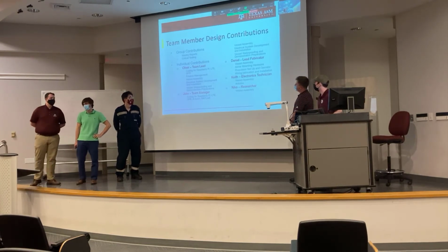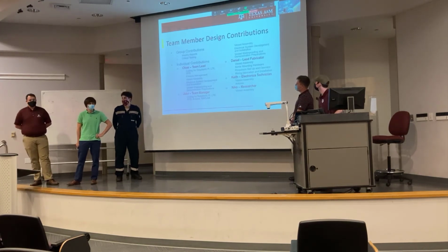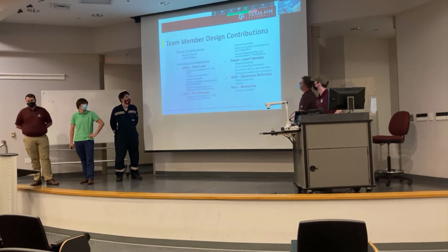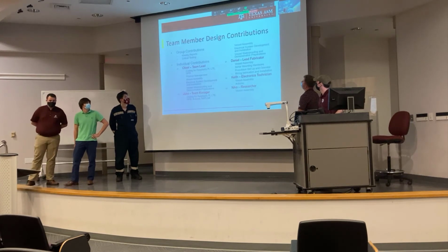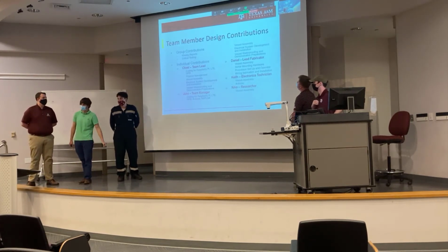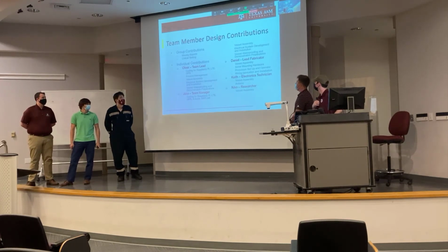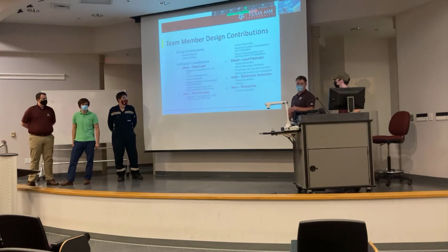So I did some coding for the Raspberry Pi, the LTE GPS, Arduino, and I also did some MATLAB. I helped with the vessel assembly. I helped with the electrical systems, and then I also helped with the final demonstration and waterproofing the vessel. Yeah, so I pretty much had my hand in vessel assembly.